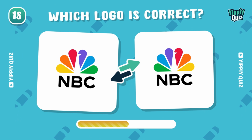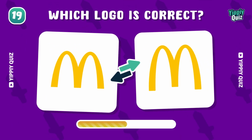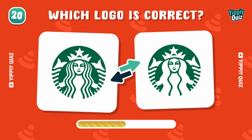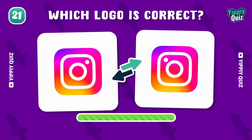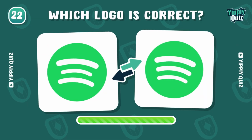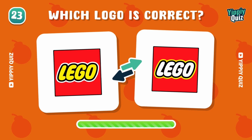Next logo. Now, which Starbucks logo is correct? Yes, this is the one. How about Instagram logo? You're right. Next is Lego logo.